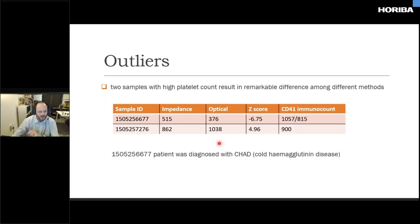For the outliers on the high levels, again, one of the methodologies, we had an outlier where the optical count was a lot lower, but the CD41 immunocount was much higher. So that was very interesting. I think I will go on to discuss, yeah, that one was the cold hemagglutinin disease patient. So we're not sure whether that was because the sample was not warm when it was run, or whether it was a side effect of hemagglutinin, the disease itself, and the effects that that had.